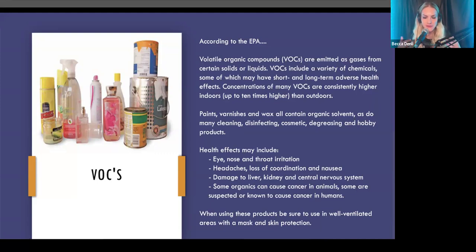So when you're using these products, anything like paint, varnish, wax, anything around the house that has these high levels of smells, be sure to use them in well ventilated areas with a mask and skin protection. So really wearing gloves when you're using these high chemical based things, wearing a mask, keeping the doors and windows open when you're working on any of these things, just to keep more airflow, using a fan while you're using these as well, trying to get the air to flow out.